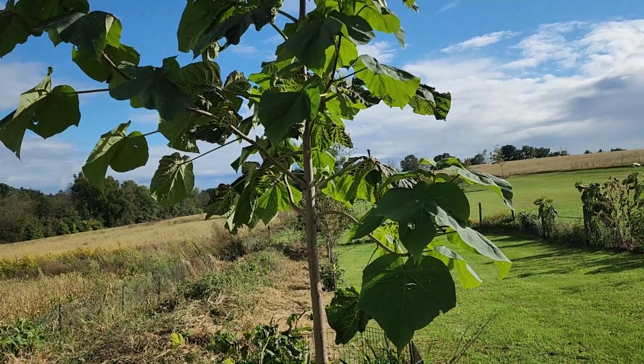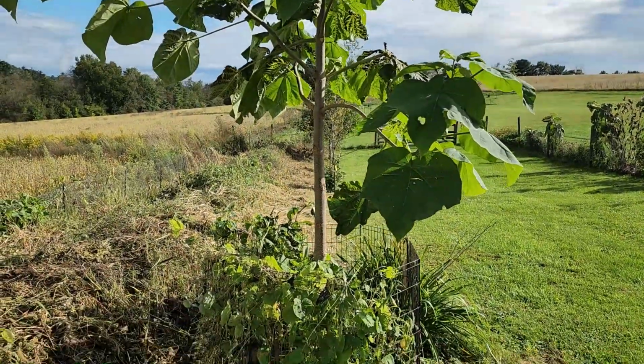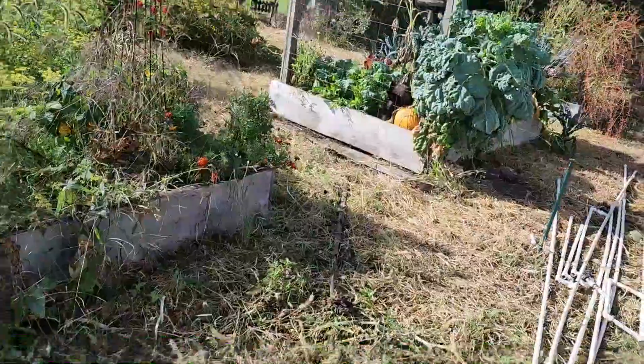So hopefully it's going to survive the winter and make it through and I can keep this thing growing on. But it's just awesome to see this plant grow every single year to these heights. It's the world's fastest growing tree, and it really does grow fast.